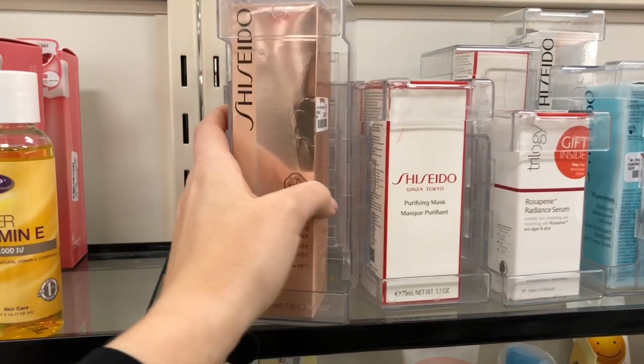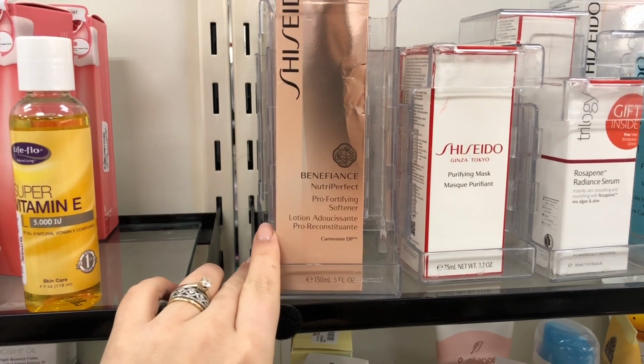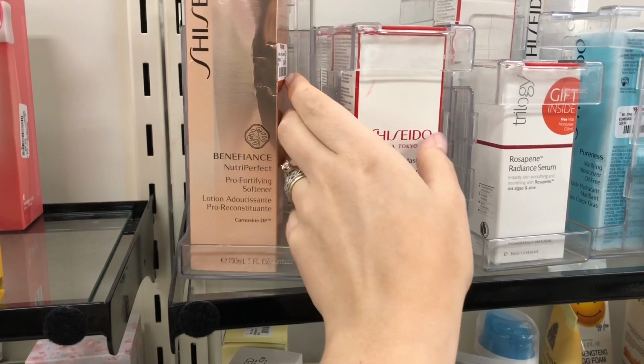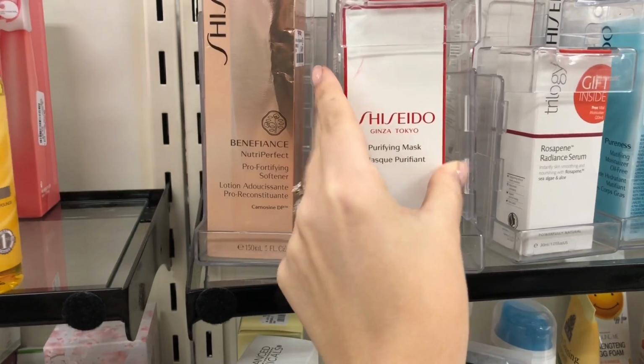Shiseido is a really nice brand. This is $35. It's their Pro Fortifying Softening Lotion. Really nice. They also have a purifying mask. I might be interested in this. It's $19.99. It says it's normally $32. I have a feeling it might be more than that.